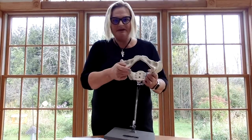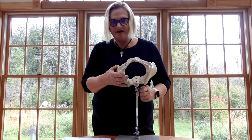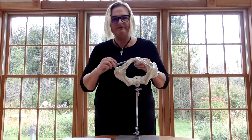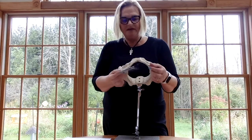I'm going to estimate the bispinous diameter, which is the transverse diameter of the mid-pelvis. Now we're going to move to a discussion of the pelvic outlet. Outlet is an amazing diameter of the pelvis, and of course as a midwife I love this part of the pelvis, and as a second stage researcher I really like it.